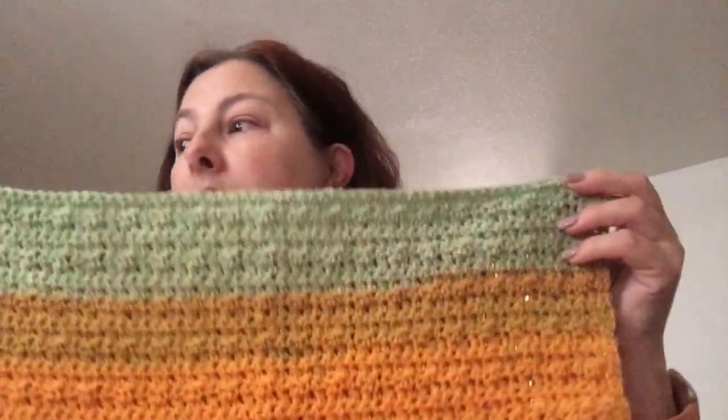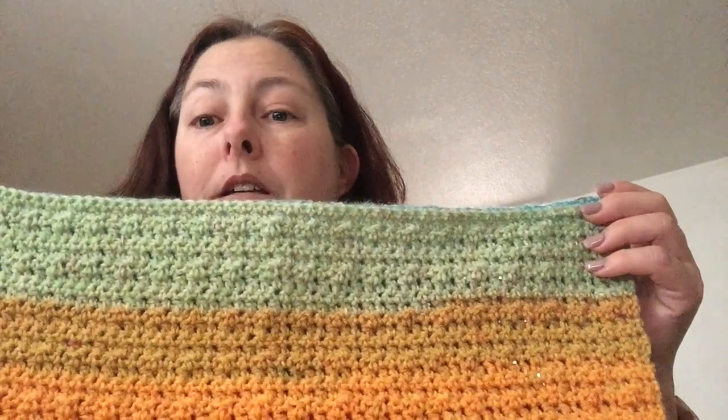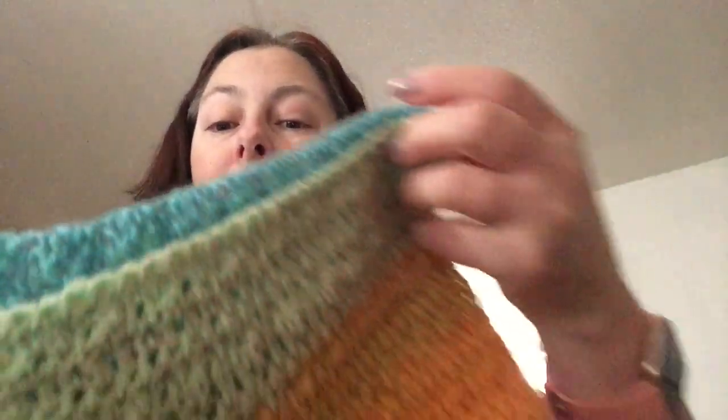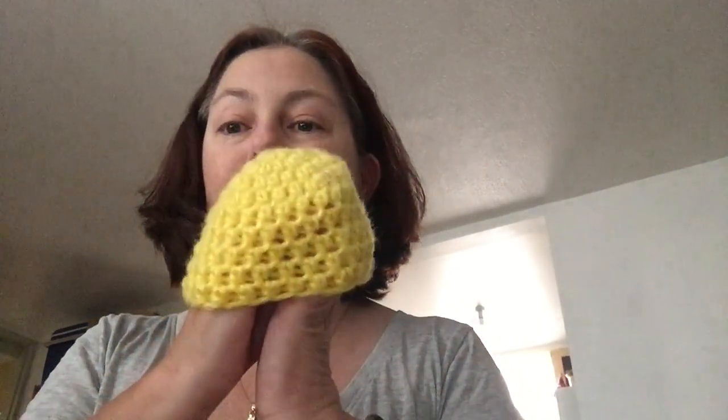So the first one used Karen Simply Soft in the colour Rose Blush, and this one is a cupcake, Lion Brand Cupcake in the colourway Jelly Bean. So this one's not quite as heavy as the other one, because that one's a 3-weight and the first one was a 4-weight. And then I've just been making little preemie beanies.